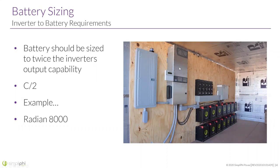So let's say 1.9 times 5 is 9.5. That's kilowatts continuous that a 5 battery bank can handle. That would ensure that this inverter here could never over discharge the battery.